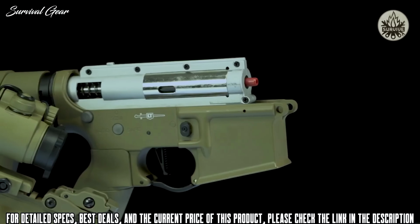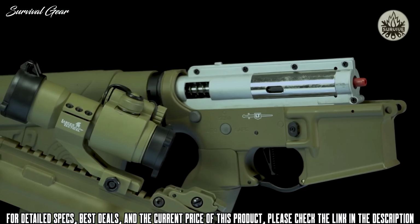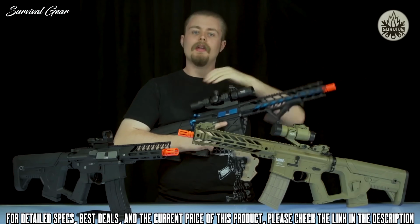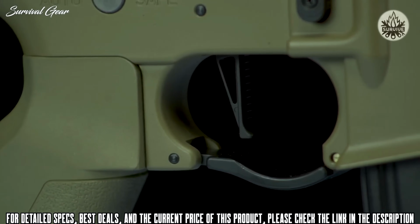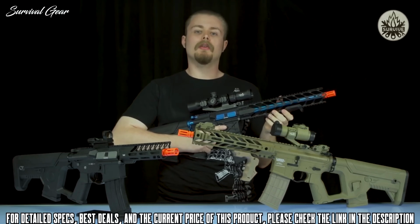That is a full metal version 2 gearbox, 6.03mm tight bore barrel, a buffer tube accessible quick change spring, a flat trigger with Lancer Tactical's tried and true electric trigger unit, and MOSFET with fire cutoff system.